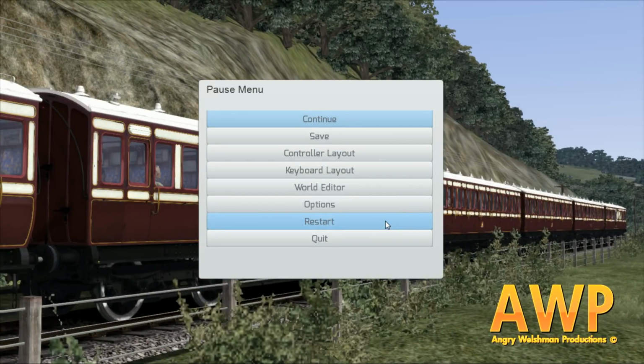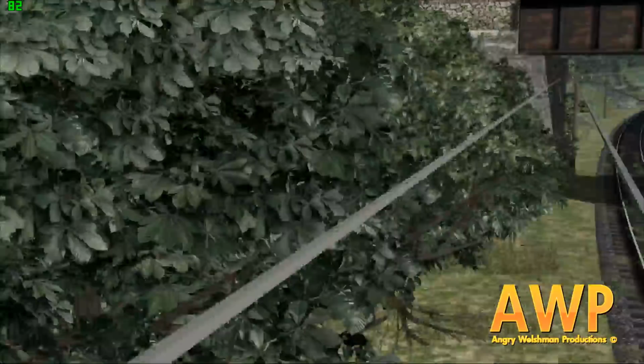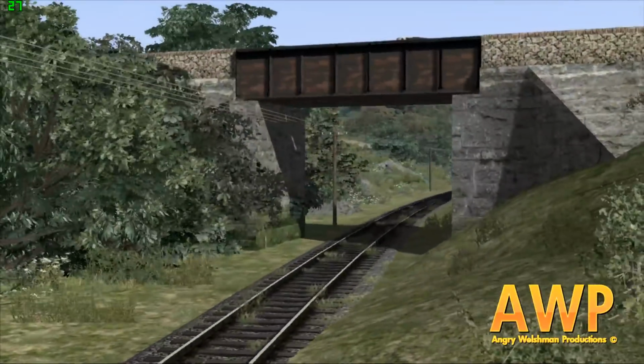I hope I don't crash Train Sim. Normally when I start Bandicam, I crash Train Sim. So let's see if I can do it. Right. Please don't crash, please. Yes! It didn't crash! Let's go. Right. There we are.